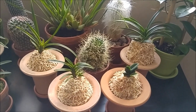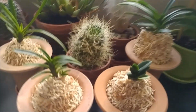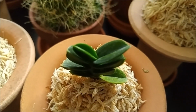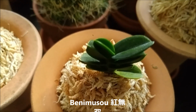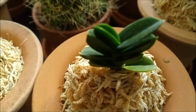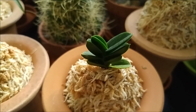And now my purchases. I've been doing some Neofinetia shopping, and I bought these 4 new plants. This is the one that I'm the most excited about. It's called Benimusou, and it's a bean leaf variety, but notice how round the leaves are. And they have a rough texture, so they're hard and rough. And I think it's really, really cute. I wanted it for a while.